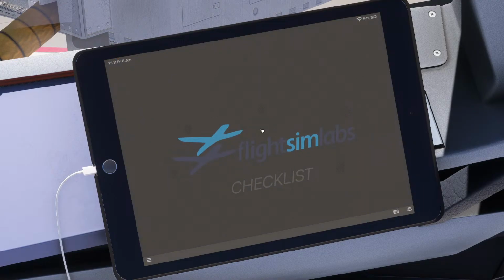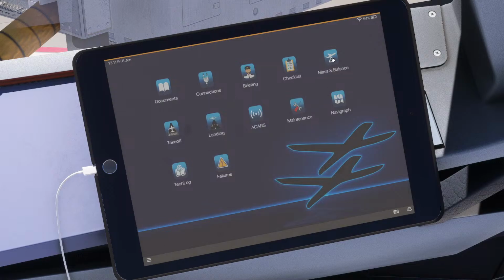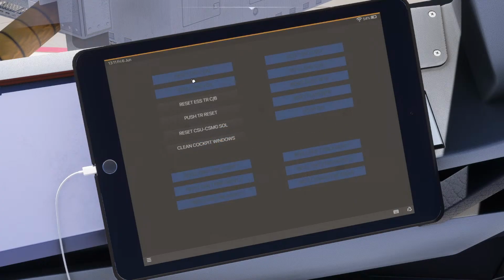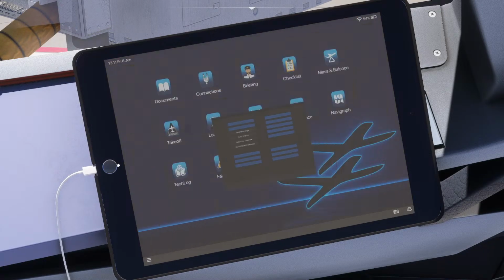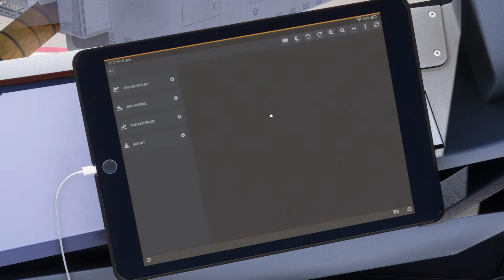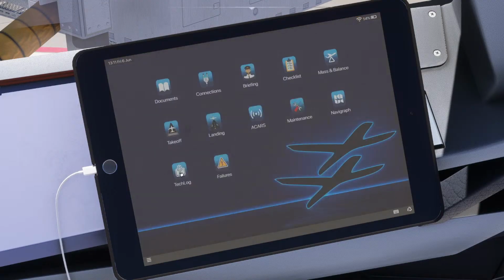You do have access to the aircraft checklist here as well, so everything is available here. Mass and balance, we'll use that, of course. Takeoff, landing. The ACARS is actually very well implemented, and this aircraft has full integration with SayIntentions. Maintenance is where you maintain the aircraft, and you'll see that there are a number of failures that can happen. This is for maintenance, but you also have a failures module here. Of course, you have Navigraph chart integration. Normally if you click on import, it should bring the data. I don't know why the download takes a bit of time to come through, but eventually it does.